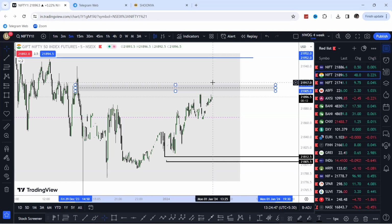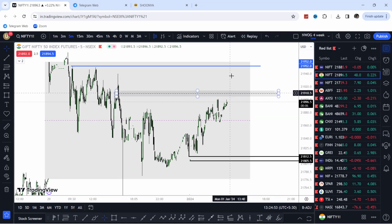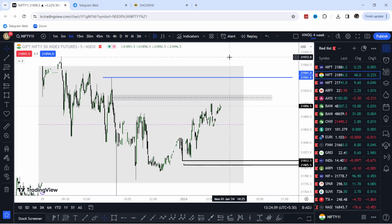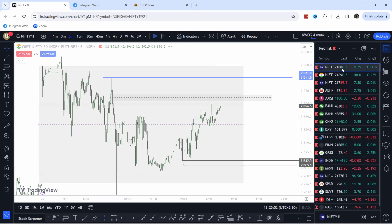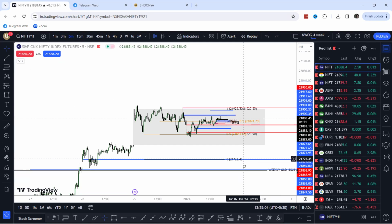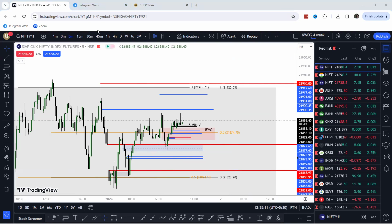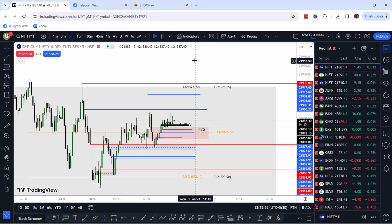So if the price goes right above this, I'll be okay to stay in this move, take support, and then even push higher. So this is a good expectation, 940. If we can exit at 940, we will exit all of the trades at 940 here. 940 on GIFT Nifty. So that was GIFT Nifty. Here we are at Nifty futures.